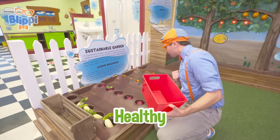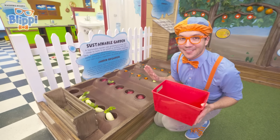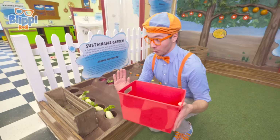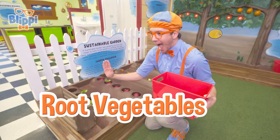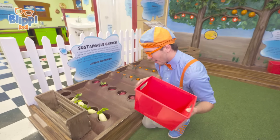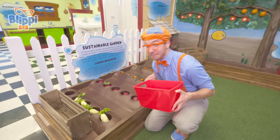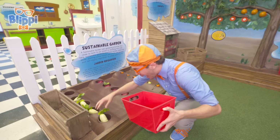And looks like these vegetables, they're not any kind of vegetables. They're all called root vegetables. Yeah, that's because they're roots. A root vegetable grows under the dirt. Well, time, we need to pick them. Here we go.